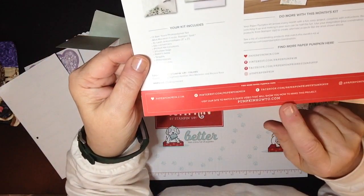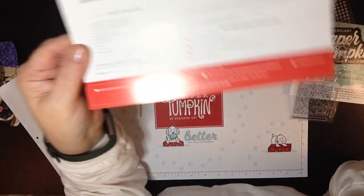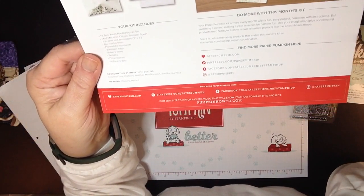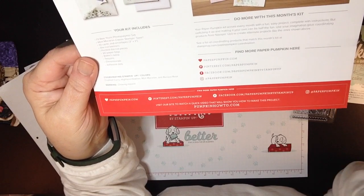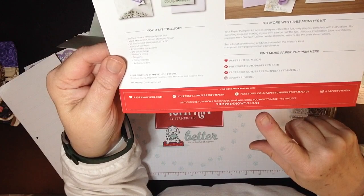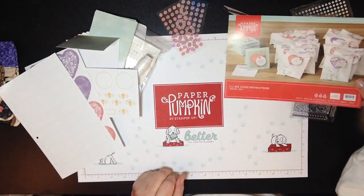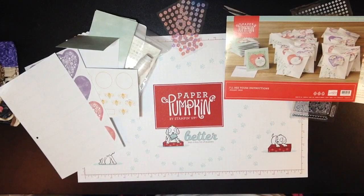And here's all the places you can go to, all the social medias. And Stampin' Up! has a YouTube channel for Paper Pumpkin. So it shows you step by step how to put the kit together. So you'll want to check that out. And you can go to pumpkinhowto.com.